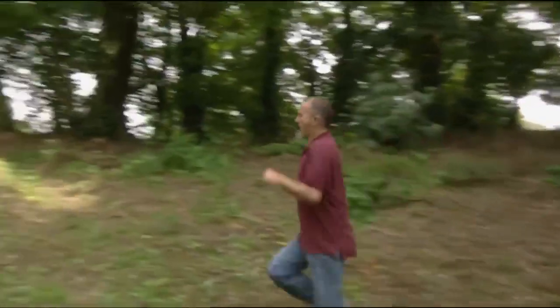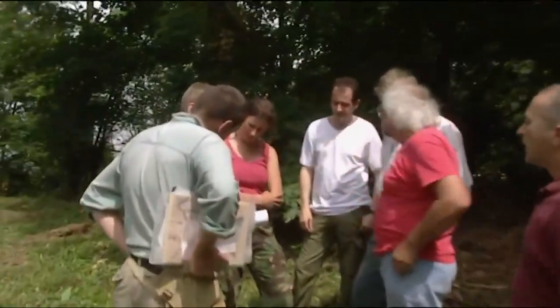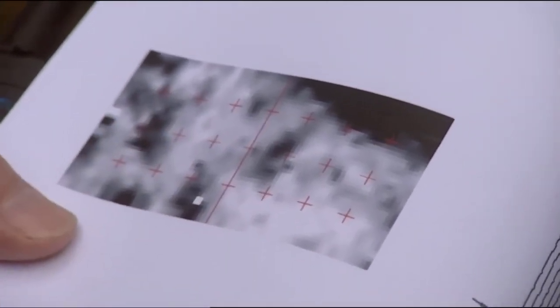Which leaves us with one last area to investigate, the interior of the castle. We got the geophys, John? Yeah, but it's a bit disappointing, Tony. We're seeing lots of tree roots, and we're not seeing much more detail than you can actually see in the earthworks themselves. How do you feel about that, Stuart?